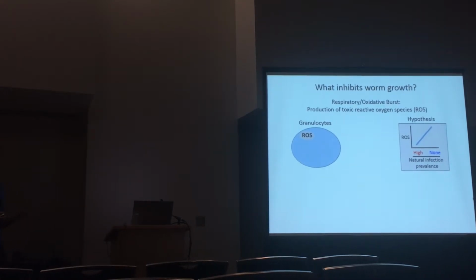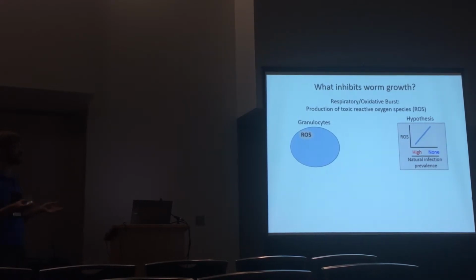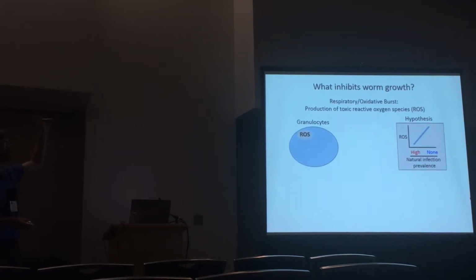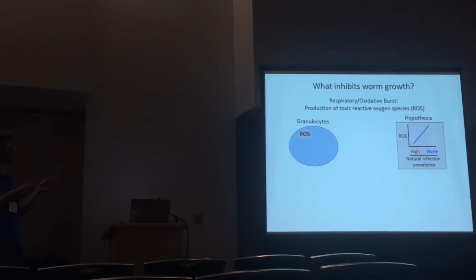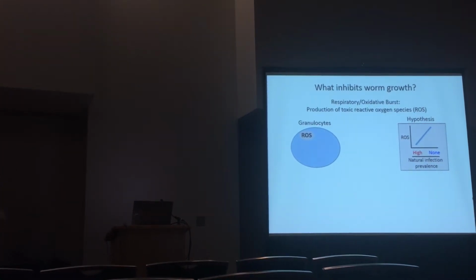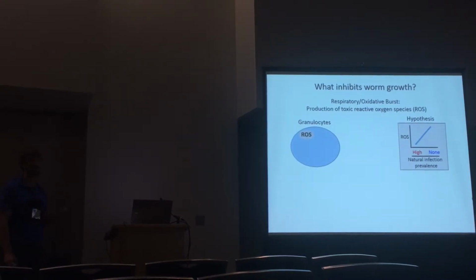Our hypothesis going in was that, well, maybe if ROS is associated with any of these differences in natural infection prevalence, then maybe we have high ROS expression in the no-infection population because they're using it to combat the worms. Or maybe the high infection population has decreased ROS. It's entirely possible that there are high costs of mounting immune responses, and you might actually turn it off in some populations too.